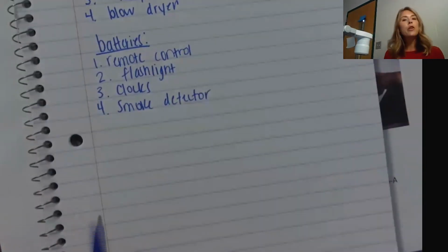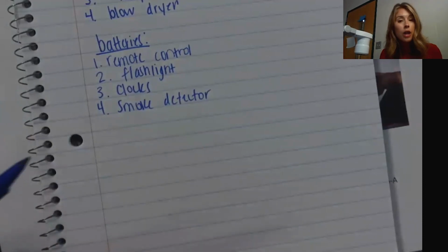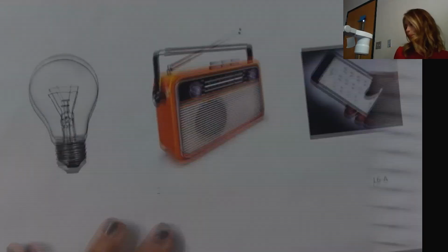I created a list, and I'm sure your list is a lot longer. I know for sure that my remote control uses batteries. I know my flashlight uses batteries, clocks use batteries, and smoke detectors use batteries. You know what else uses a battery? A car. My car battery died a few weeks ago, and it was such a hassle.